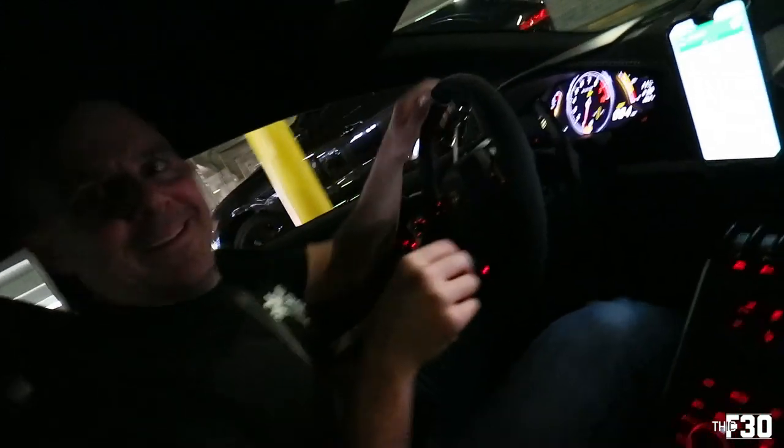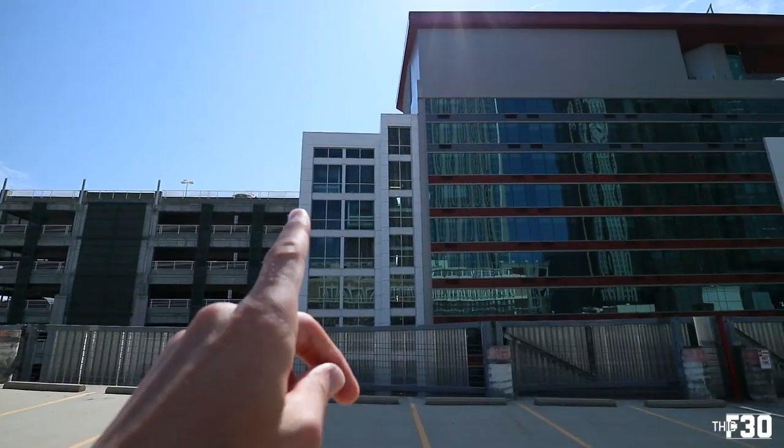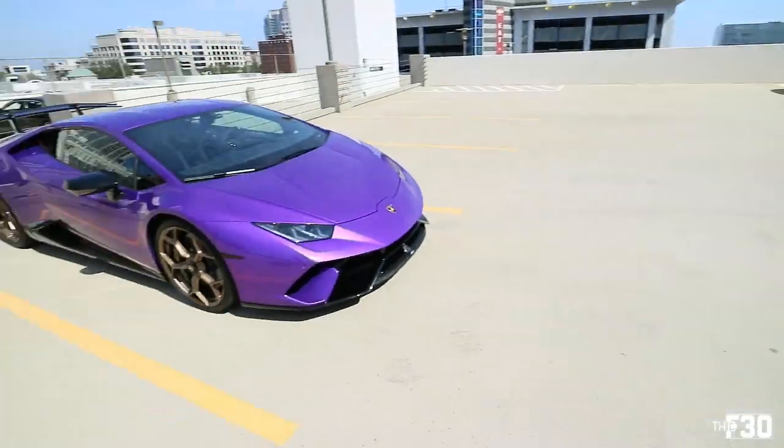No. You probably could have just rolled right under that whole thing. You didn't even need to. So we parked this bad boy up here, right for all of the people going up the elevator to take a look at. Good little parking spot. We're not supposed to tell people.